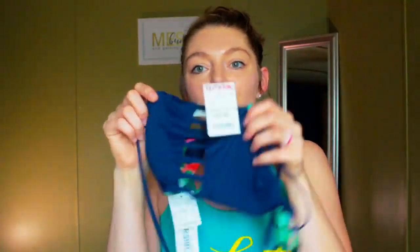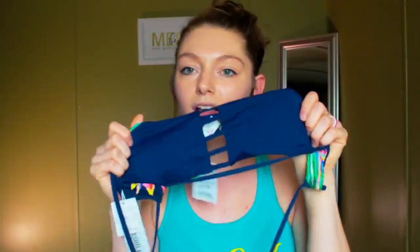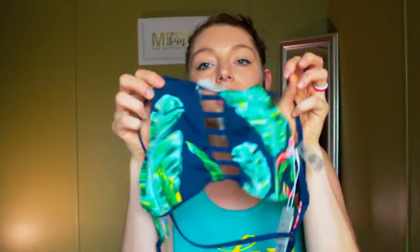It's got a little bit of padding, and it crosses like this in the back. And then you tie it like a regular bikini. It's super cute. Same material, super, super soft. And also, it is reversible. So you could have solid blue top, print on the bottom, print at the top, print at the bottom, or mix and match it, switch it around. I love it. So different.